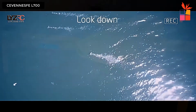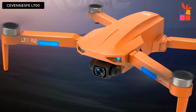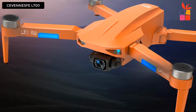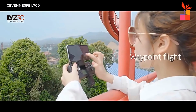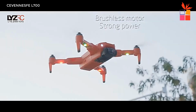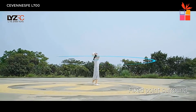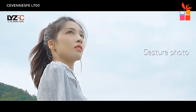Multi-point flight route planning, the aircraft will fly autonomously according to the preset route, and the player will focus on shooting. Fixed point surround, find the center point of the surround, and then use the joystick to move the desired orbiting radius. Aircraft retrieval function. Click the GPS signal icon 3 times to open the map interface. The map displays the last distance, latitude and longitude of the aircraft.